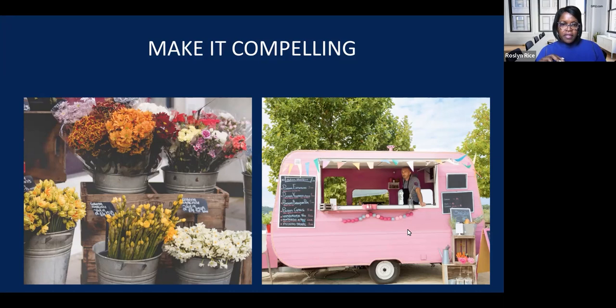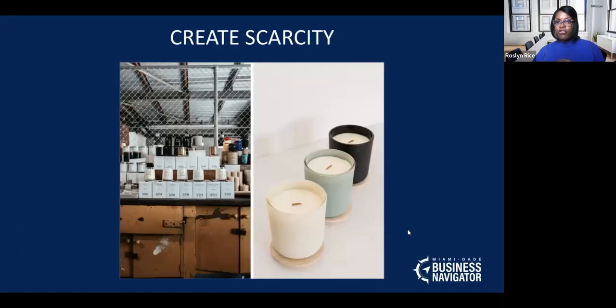The other thing I want you to think about, how do you create scarcity? It's important that you don't put every single product out. Listen, if you don't take anything away from this call, do not put every single product out. It looks cluttered. You want to create scarcity. So if I have everything out and I see that in someone's booth, I'm gonna walk by because I'm like, you know what, they got plenty. I'll come back after I shop and look at other vendors.